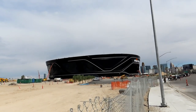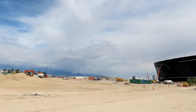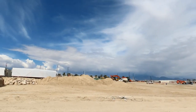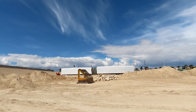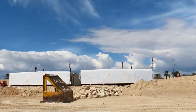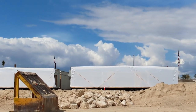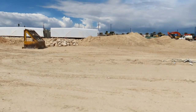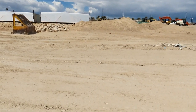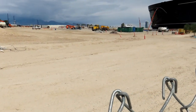Okay, I'm now all the way at the end. This is the southeast end. This is where the construction offices used to be. You can see there's not too many left. I mean, from this angle, you can't see how many are behind there. There might be six of them. But they're already digging out the land in front, leveling it out. So they got this part here leveled out just like the parking lot area this way.